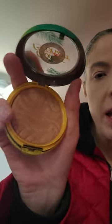And now we are going to do bronzer. I'm going to use, can't really see because of this CVS tag, a bronzer by Physicians Formula, that's what it is. So I'm going to use that. It's really light. My color right now, so I don't want to do too much. I like the smell of it.